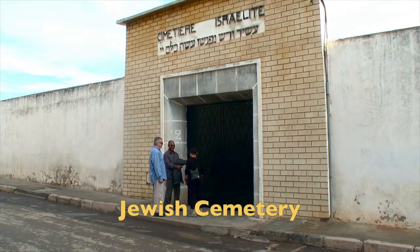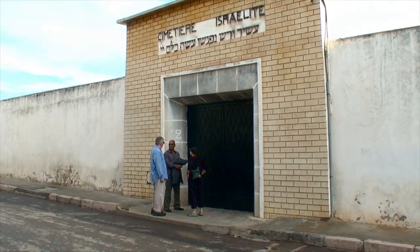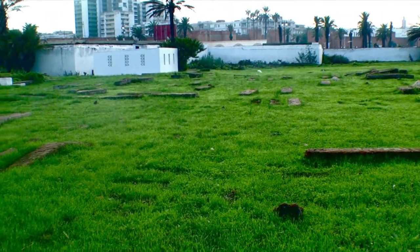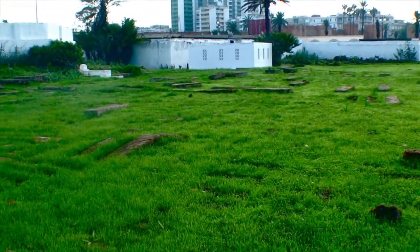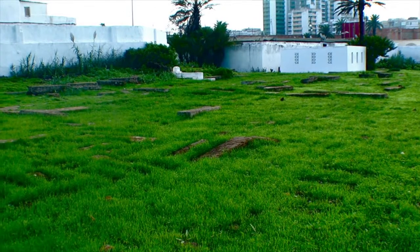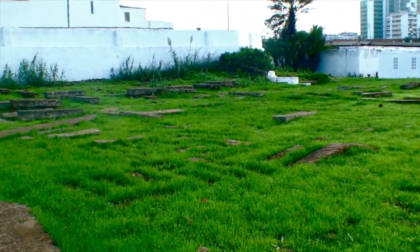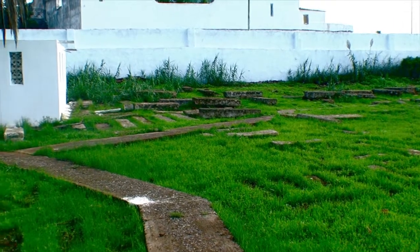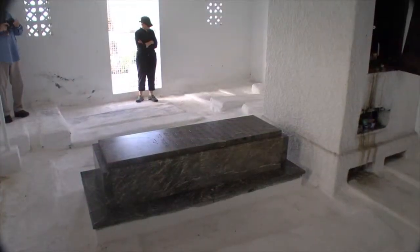Rabat's Jewish cemetery has tombstones with inscriptions in Hebrew, French, and Spanish. Moroccan Jews constitute an ancient community. Before the founding of Israel in 1948, there were about 250,000 Jews in Morocco. Fewer than 7,000 remain today.